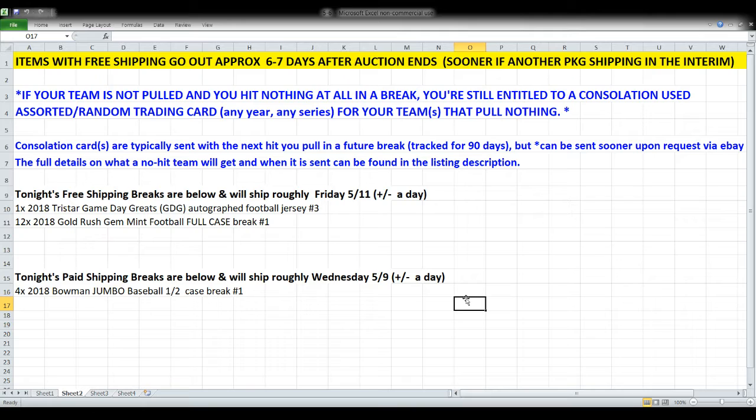Our paid shipping break tonight, that's Bowman Jumbo. I have it up there for Wednesday. There's a slight possibility I can get it out to you a day ahead of that. But to be on the safe side, we're going to leave it there for Wednesday. As always, shipping dates are plus or minus a day. Something goes well, you may get it sooner. Something goes wonky in the week, it might slide to a day later.